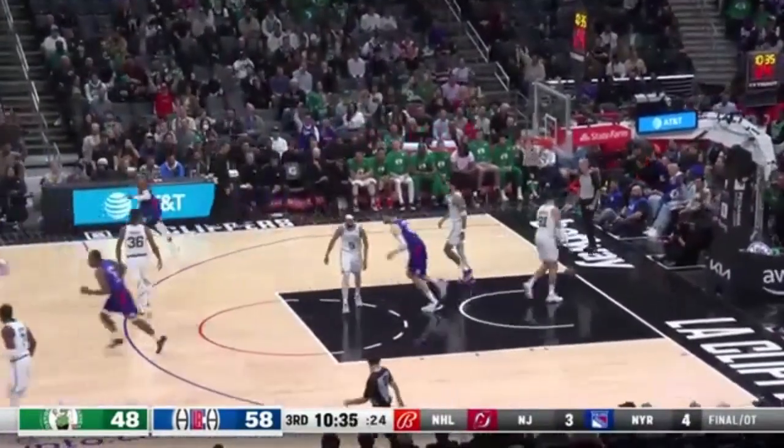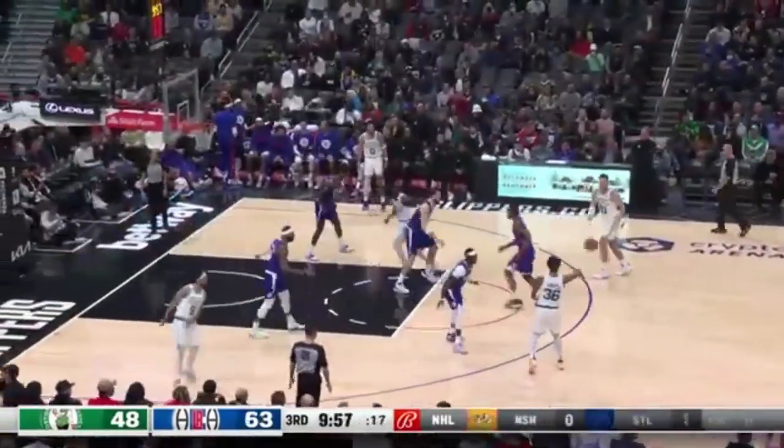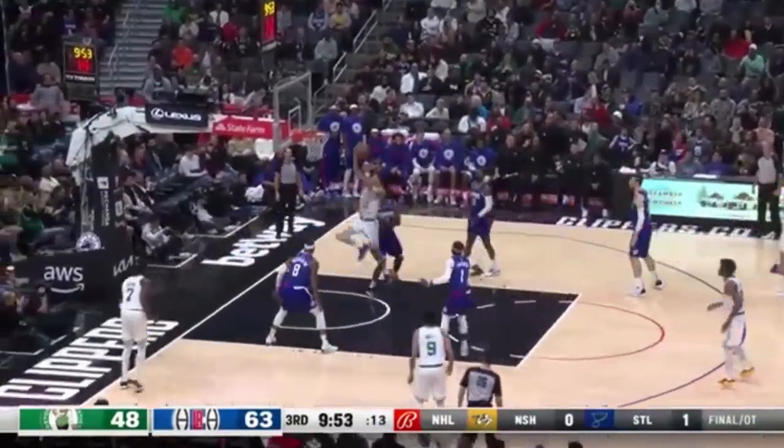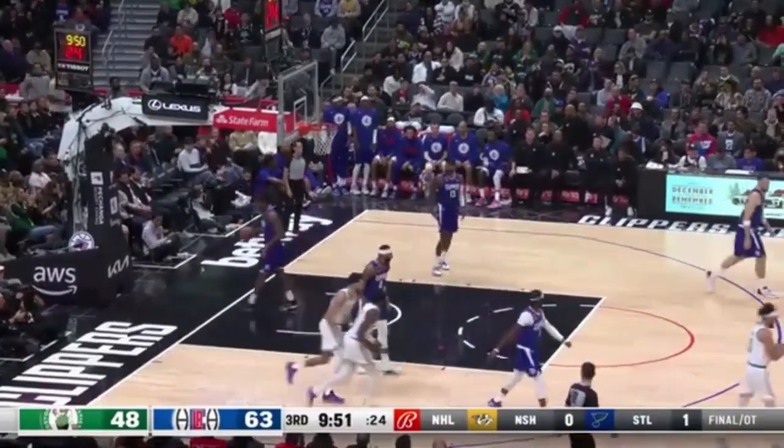Leonard for three. It's good. You know, probably being in shape and running and doing all of that, the coordination part of handling the basketball, making the move, just wasn't there, but it is now. Good finish there by Tatum.